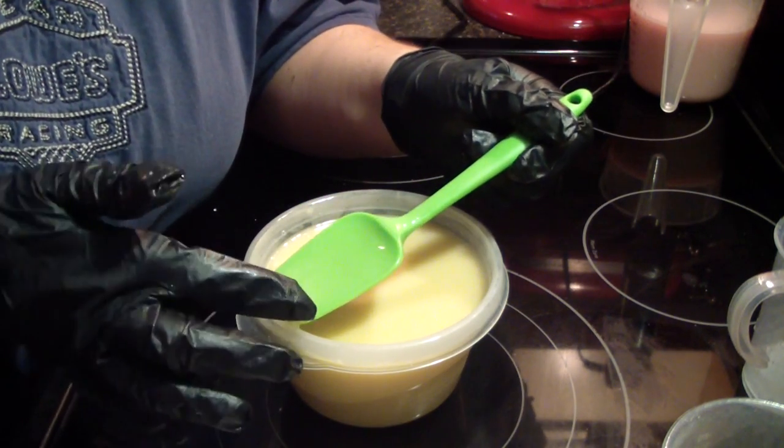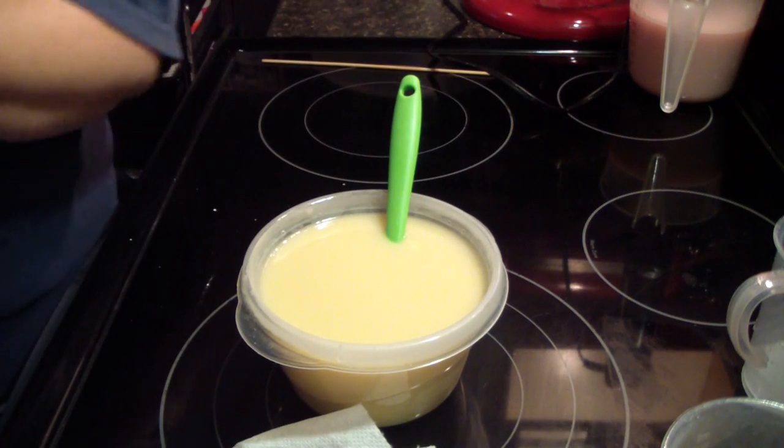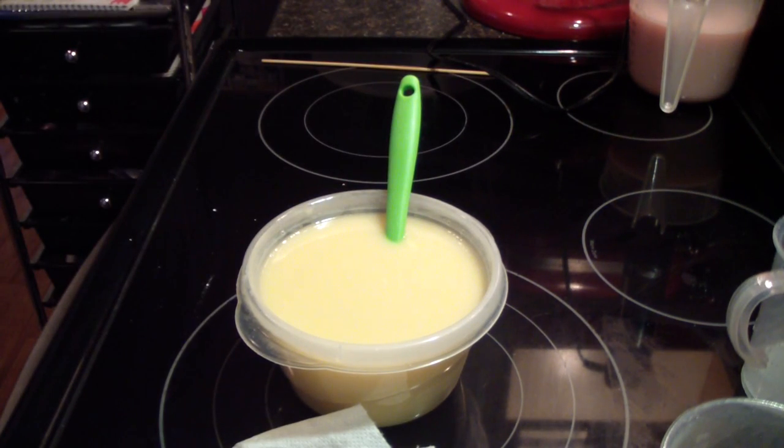Mommy, I thought you were going to do three. Well, the first two ended up being the same scent because when accelerated. So, I am only doing three scents.